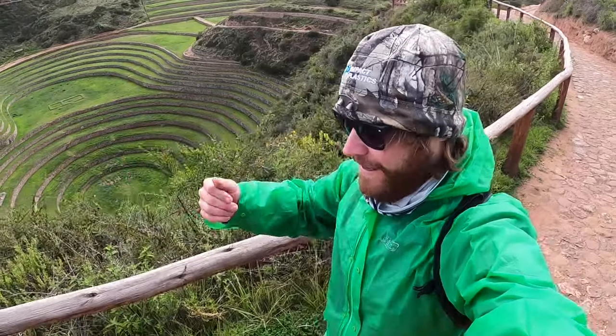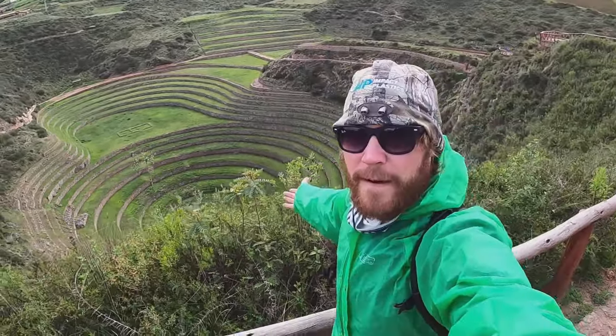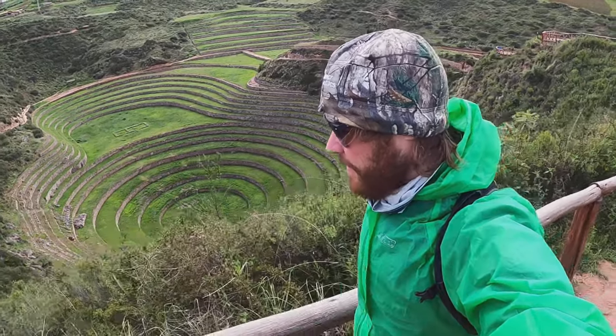I had such a good time riding the quad bike here, or in the States we call it the four-wheeler. I haven't ridden one of those in over 10 years. This is the final destination for that. It was just so much fun, as we near our end here in Peru.